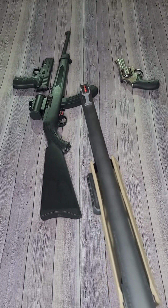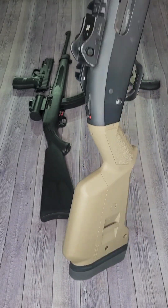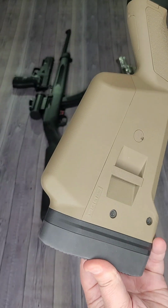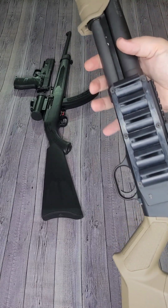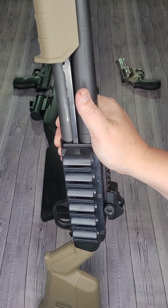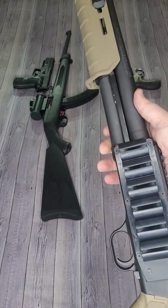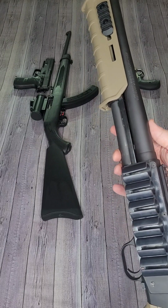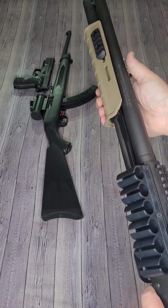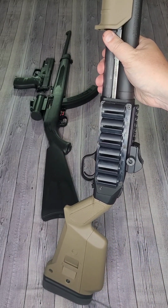As I smack my camera, that magpul furniture comes down here and also is existent in this stock. Really, really nice soft rubber butt pad on here. Side saddle on this is 6 additional rounds, meaning that you're not going to have a bunch of shotgun shells rattling around in a bag or backpack too, because on top of the 5-round capacity that's already in the gun, you've got an additional 6 shells. So, pump action, super reliable, kind of hard to beat a Mossberg 500.